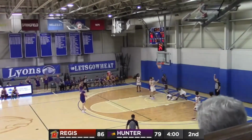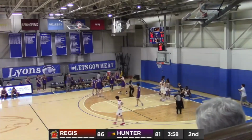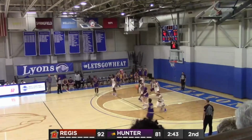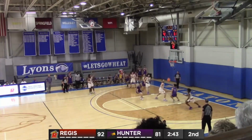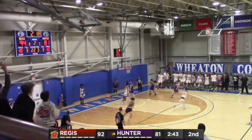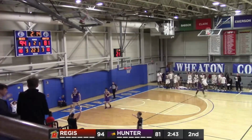Euro step. Nice move. Got it in. A foul by Devin Matthews. Hunter College ranked number 1 in the nation last season in rebounds per game. Minus 16 today in the glass. That 3 misses short. Rebound controlled by Regis. Lob over the top. It's an alley-oop jam. Jameer Harvey doing everything today up on the rooftop.